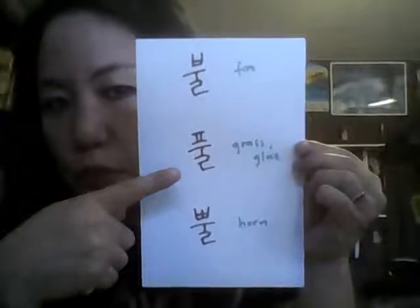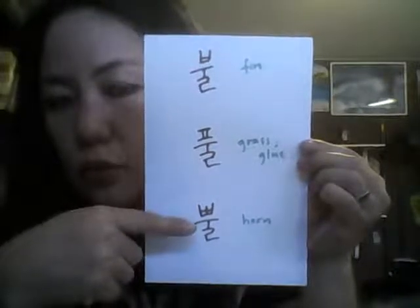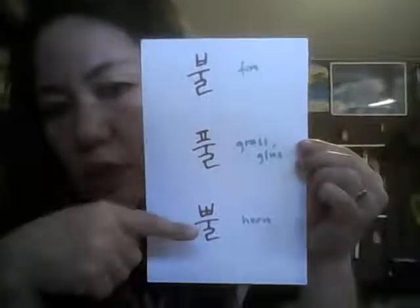Pul means fire. Pul can be grass or it could be glue. Pul means horn.